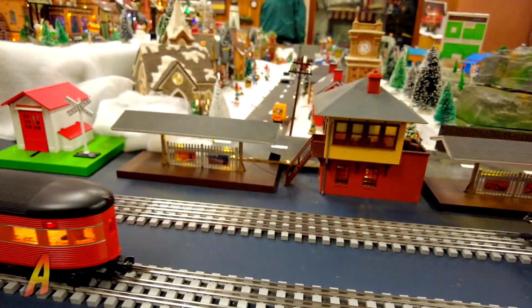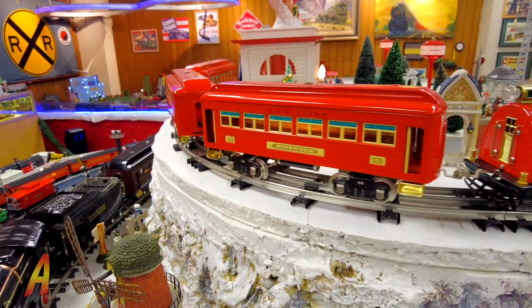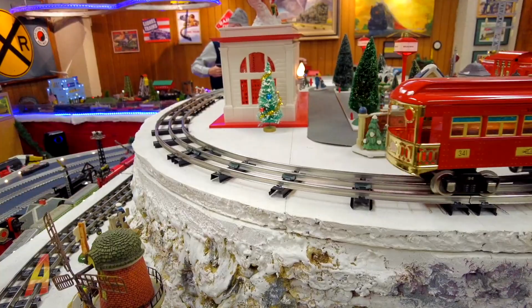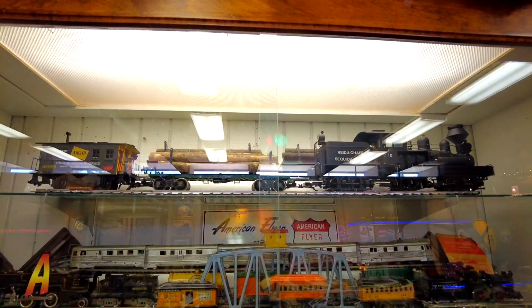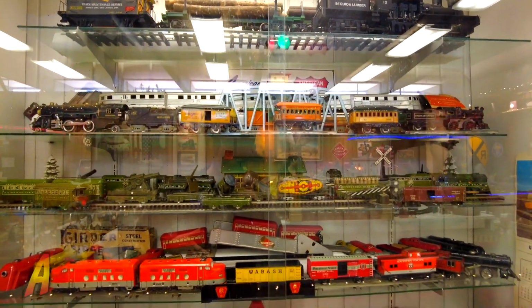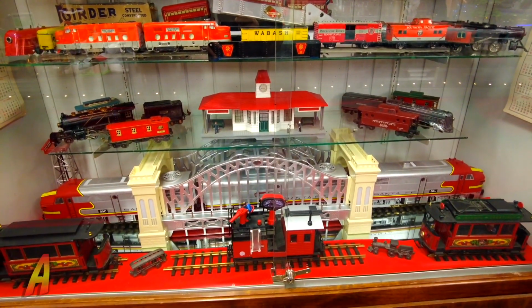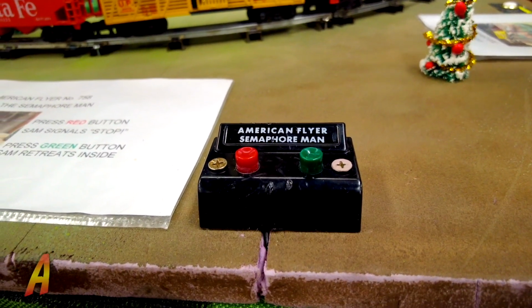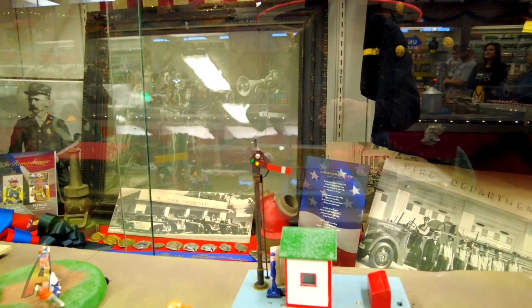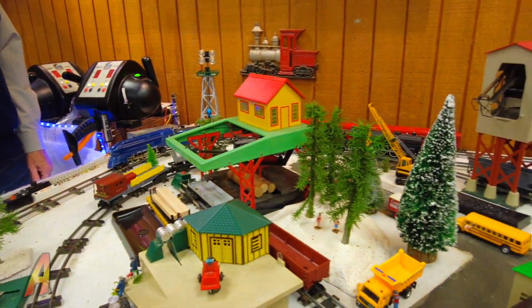There is so much to see here in this room. The big trains and the wonderful snow villages. The display rack full of toy trains, some of which are the original clockwork trains from the turn of the century. And an interactive table for anyone wanting to see accessories associated with these model trains, including this American Flyer signal. Now let's sit back and watch some toy trains in action.